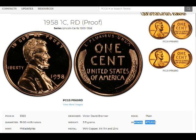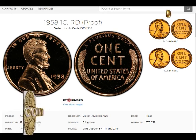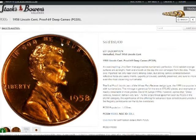The red 1958 proof wheat penny starts out cheap at $75 for a PR64 piece and modestly increases up to $85 for a PR68 example. The best one for this variety, PR69, can be had for $450.